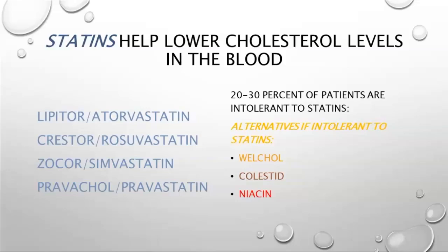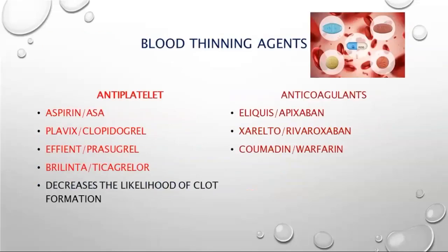The one thing you do have to be careful and keep an eye on is that you're on the right dose, and that's why we want to make sure that your provider knows that you're on this, because high doses of this can damage your liver. And then another medication I want to make sure that patients are on when they have carotid artery disease is blood thinning agents.